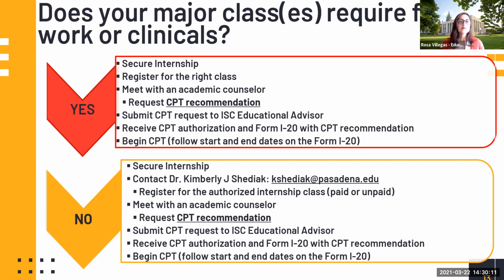So if your major has a class that requires fieldwork, it's a few steps. You're going to secure the internship. You're going to register for the class. You are going to meet with an academic counselor and request the CPT recommendation. You're going to submit the request to our office, the international office. You submit the request with the job offer letter, because we're going to need the job offer letter. Once we process your request, we're going to contact you and say your request is ready. We have your I-20 ready with the approval of CPT, and I'm going to show you where it shows on the I-20. And then if the dates are valid, you can start your CPT.